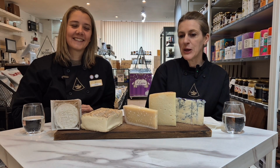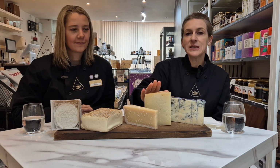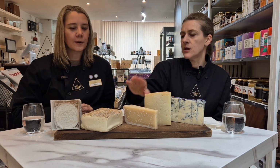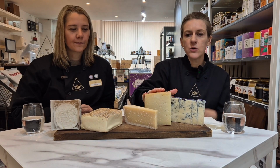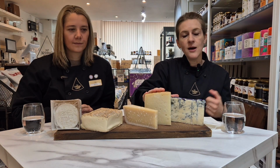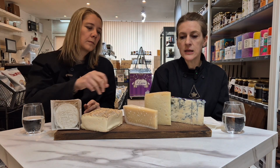Okay, now swiftly on to our fourth cheese. We're going down to Sardinia. Well, this was actually the middle of Italy, so Emilia-Romagna. Now we're going all the way south to Sardinia. Beautiful, absolutely stunning part of Italy, obviously on an island.